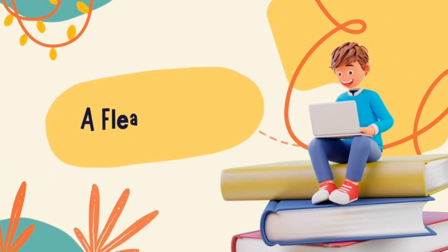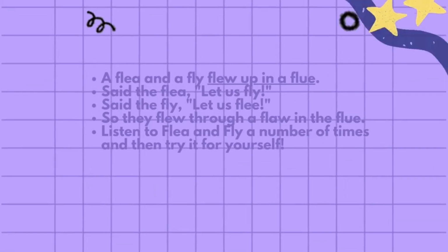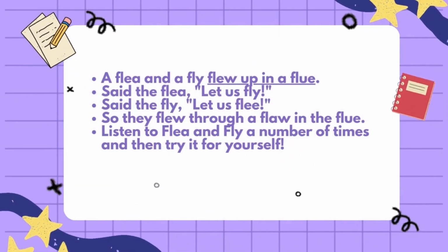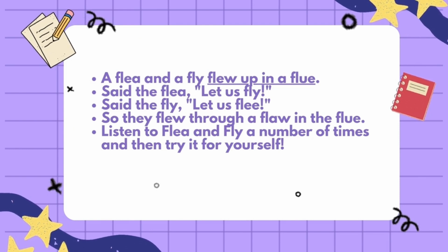A flea and a fly. A flea and a fly flew up in a flue. Said the flea, "Let us fly." Said the fly, "Let us flee." So they flew through a flaw in the flue. Listen to flea and fly a number of times and then try it for yourself.